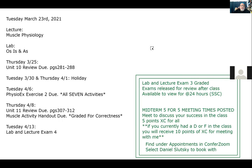Also on that week, your Unit 11 review and your muscle activity handout, which will be graded for correctness. And hopefully you've already started working on that because we are going to start doing those types of things today and taking advantage of that, all leading up to the 13th, which is going to rapidly approach, where we have the lab and lecture exam on this material.